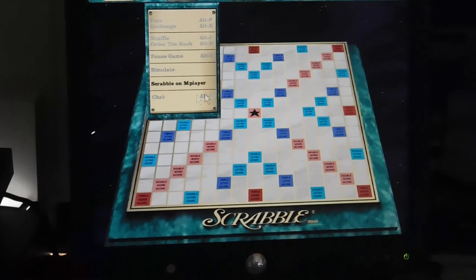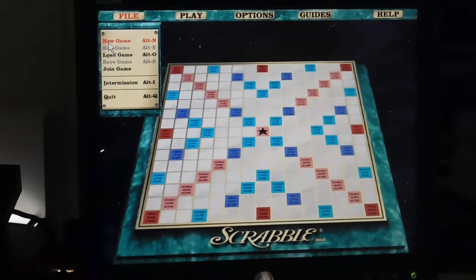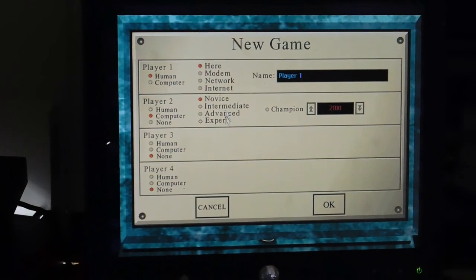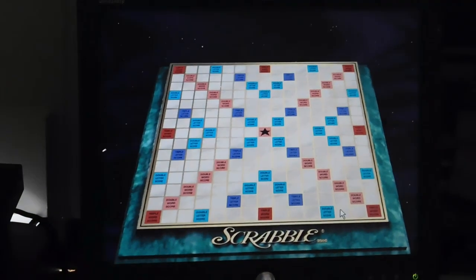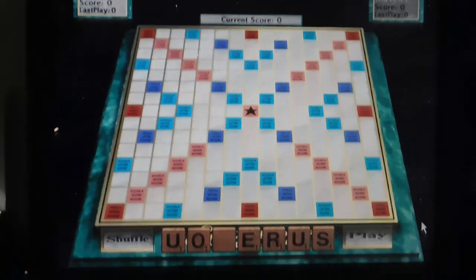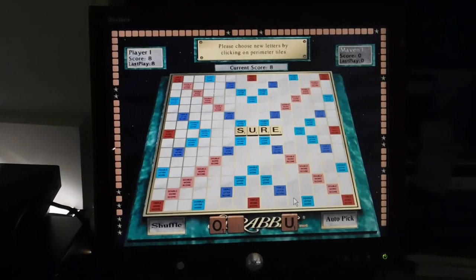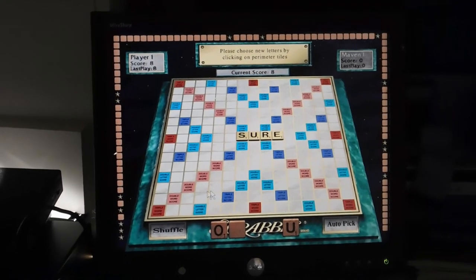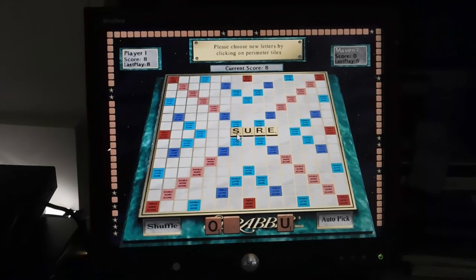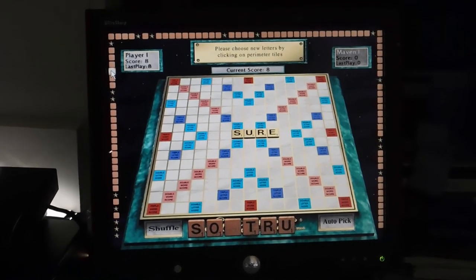Scrabble on M player? Must be some kind of multiplayer thing. Okay, new game. Sure. Oh dear. Great letters. Please choose new letters by clicking on perimeter tile. What? Oh. I guess.